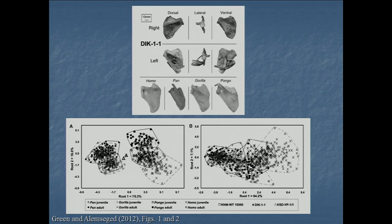And here you can also see this triangle right in the middle. That's another Australopithecine. And that square that's mixed right in with the humans is a Homo erectus specimen. So Homo erectus was much closer to humans than the Australopithecines, which were still right in the middle. So the shape of the shoulder blade seems to be very, very indicative of arboreality.